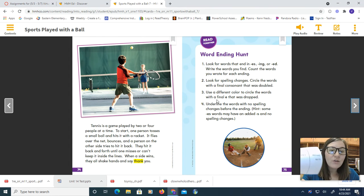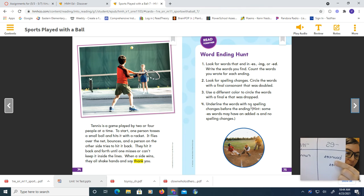It tells you to also use a different color to circle the words with a final E that was dropped. For example, in the word bounces, when I spell bounce, it has an E at the end. But in order to add that ES, I took away the E and added ES.